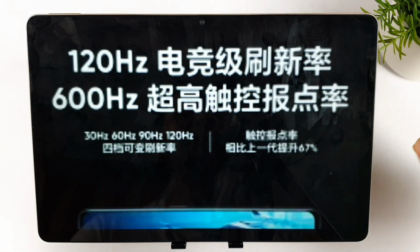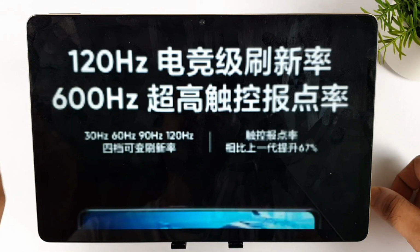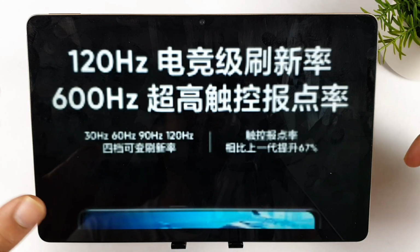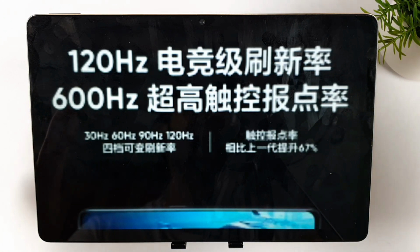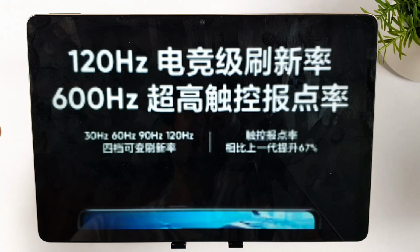The first main point is the touch sampling rate. The Realme GT Neo 2 will have a 600Hz touch sampling rate. We did not see this before in Realme phones. There are a couple of other phones which offer 720Hz touch sampling rate, and I think a few of the gaming phones as well. Even the Moto G100 offers a 576Hz touch sampling rate, and the Poco F3 GT and a few other phones offer similar rates.